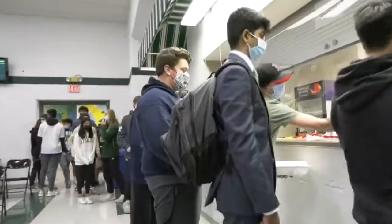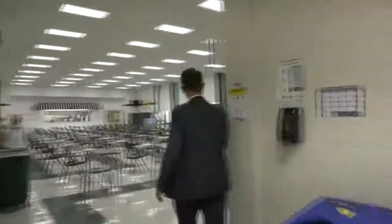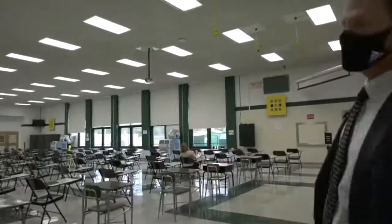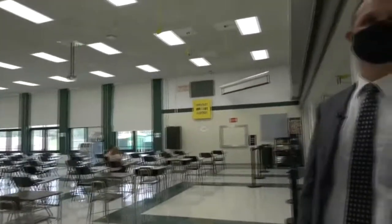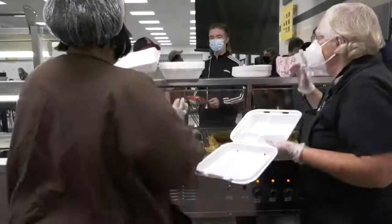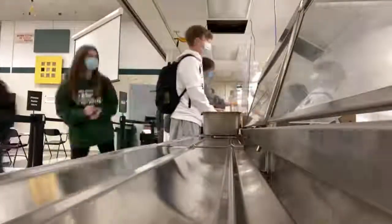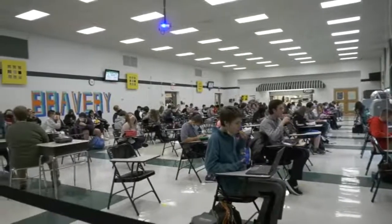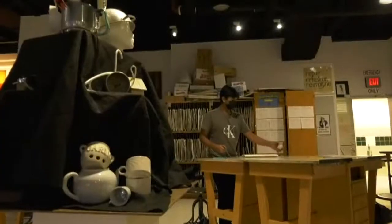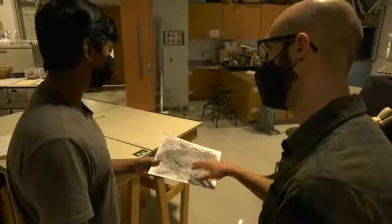One piece that we desperately need is an ability to be able to serve and feed our students in a more efficient manner. See maximum occupancy, same sign that was probably hung in 1961 when it opened. We would have to start lunches at approximately 8:30 in the morning to get every single student to have a lunch if we even wanted to. This will provide some great flexibility and able to feed students, but also opens up the door for how we schedule.